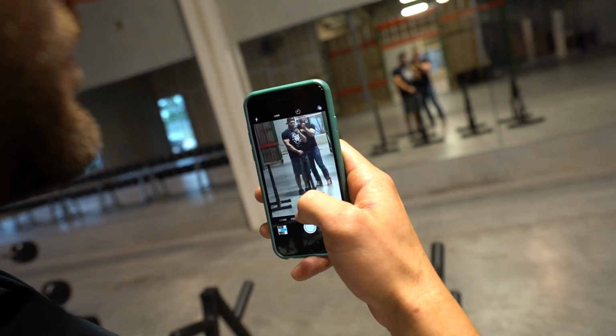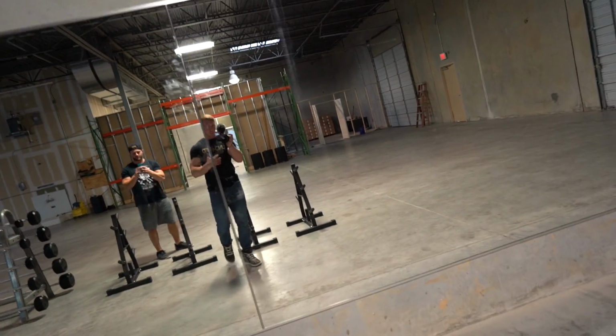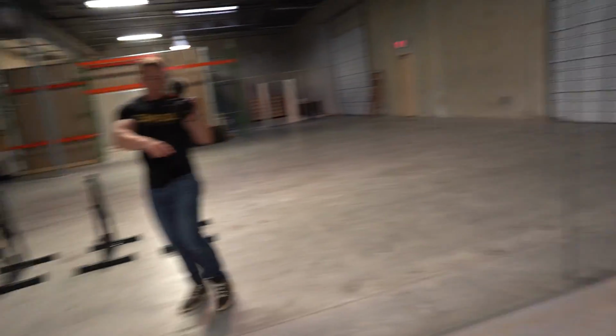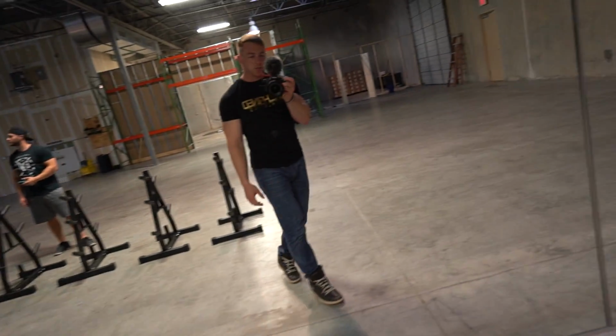So we got Preston taking the first gym selfie. All right, mirrors are in, and I'm extremely happy with the way they turned out. It makes the gym look so much bigger. So we got them from the end of the wall over here near the lift gate, and then all the way down to where the dumbbells are going to be. But it turned out really, really nice.